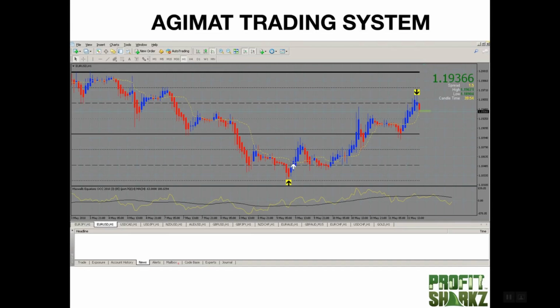Super. Let's have a look at this Agimat trading system. What you can see here, these dark lines are market maker zones. These are also referred to as quarter points. This is where market makers make a decision and either turn the market around. These are areas that you really need to pay attention to in your trading. And they're already marked out for you. What could be easier? Very easy to read.